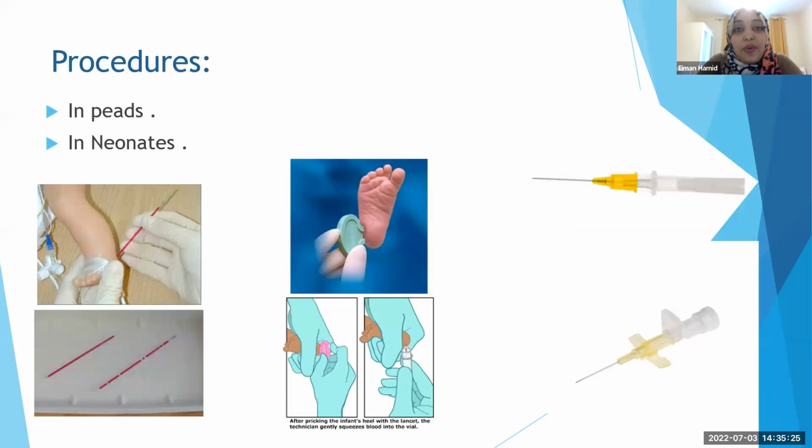Now, procedures. As a registrar in the pediatric wards, you are expected to master two procedures, the cannulation and the LP.